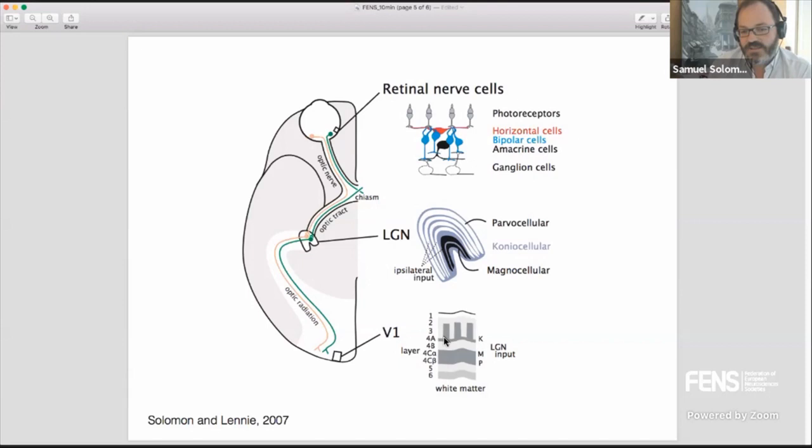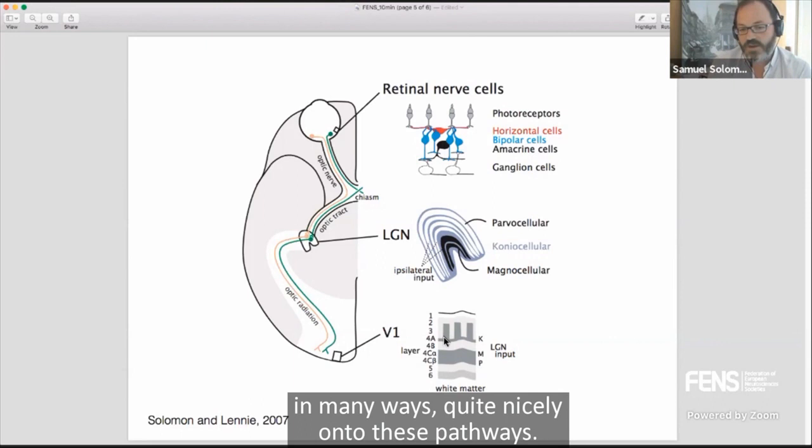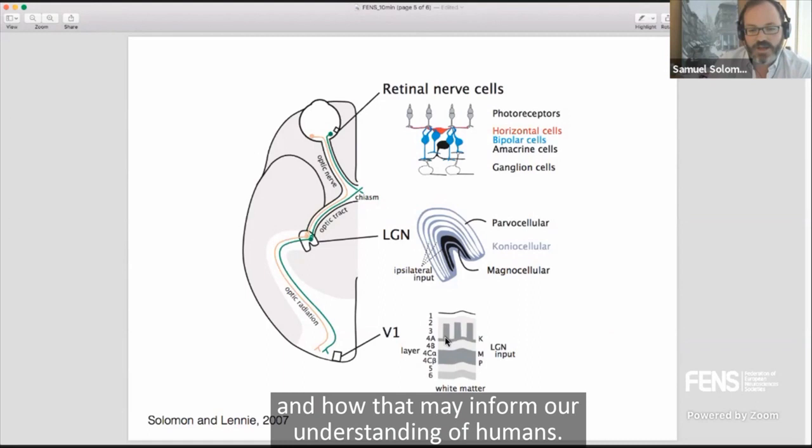There are no direct analogies to many of these projections in rodents. And so it's very hard to understand how we can map what we know about human visual perception, which does map in many ways quite nicely onto these pathways. And it's very hard to therefore understand how we can do the reverse mapping from rodent pathways to rodent visual perception, and how that may inform our understanding of humans.